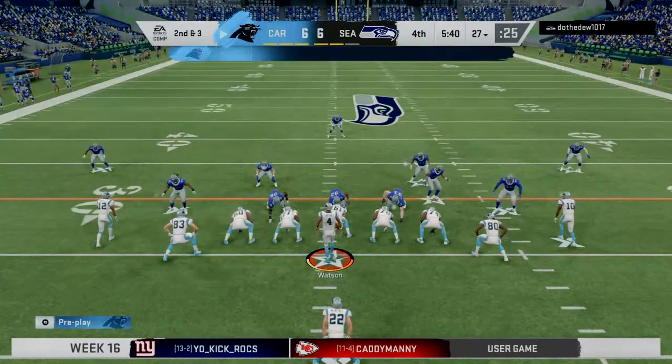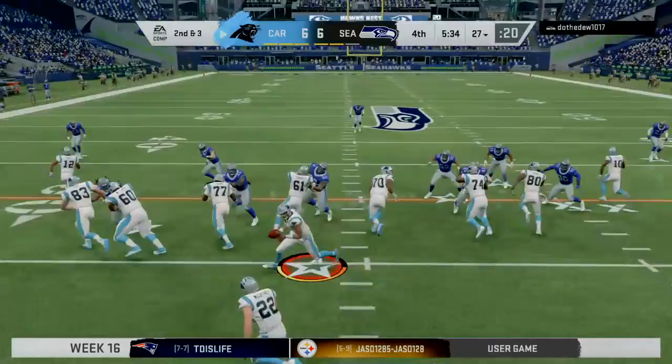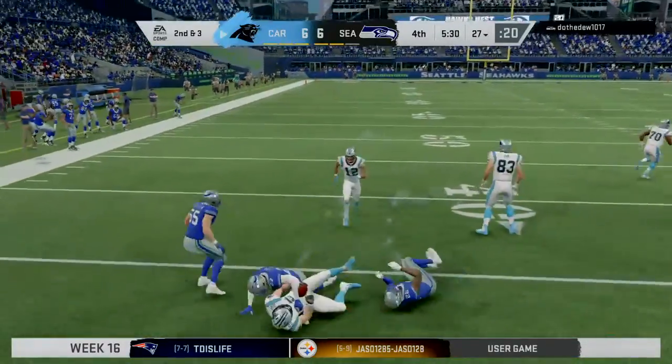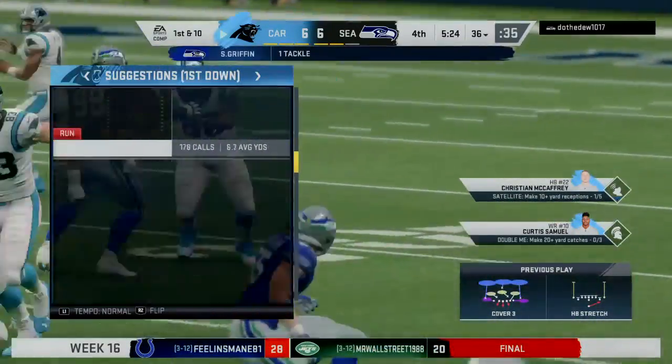Operating from the 27 now. Here's 2nd and 3. They stay on the ground. McCaffrey again. 9 yards to pick up there, and it's a first down. Another carry for their leader, and a good one.